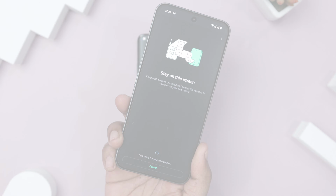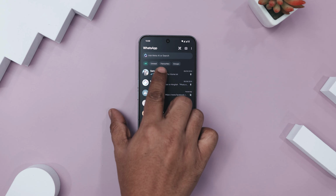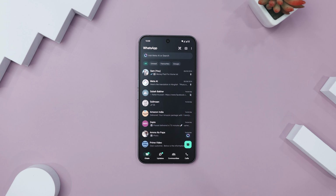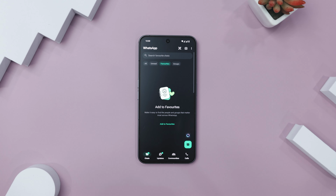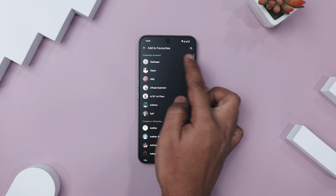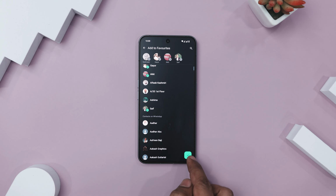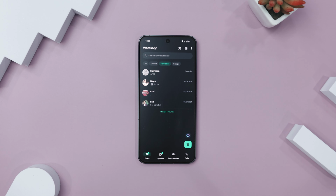Pretty awesome, right? Moving to the next feature, WhatsApp recently added some new chat filters, and there is one in particular that's really handy, the favorite filter. Here is how it works. Just swipe down on your chat screen and you will see a new filter called Favorites. You can use this to add your favorite chats, groups, and even specific people you message the most. It's super convenient because once you set it up, you can quickly access these chats with just a tap.